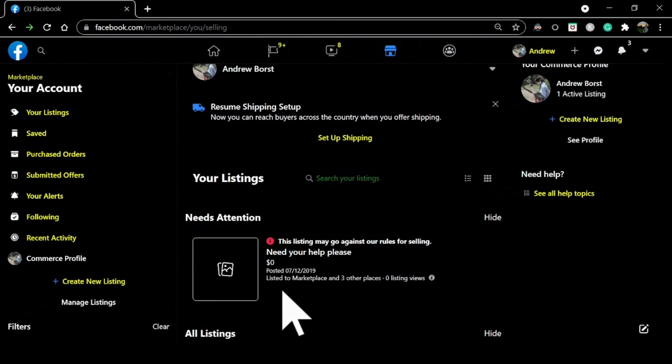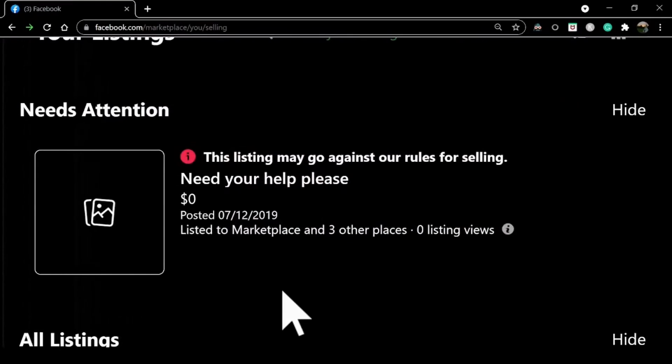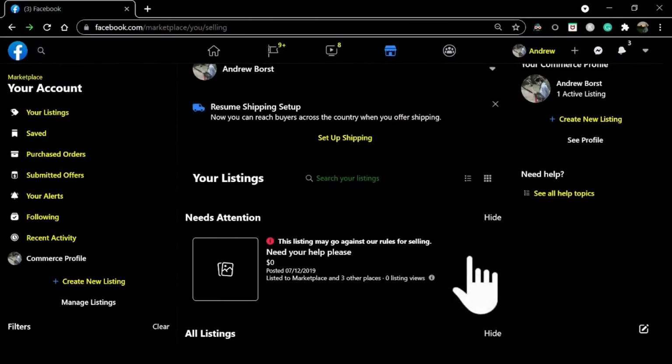If you have any listings that are potentially in violation, you'll notice on your listings tab that you'll have a section that says needs attention, and it will show you what the issue is there.